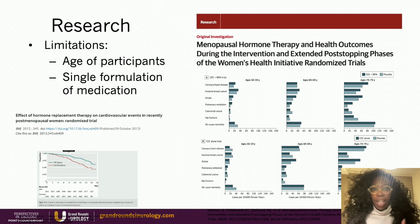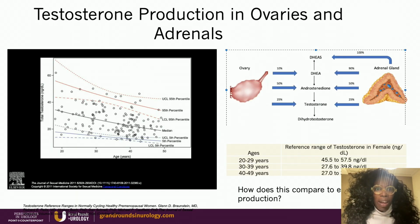This is why it's important that you do studies well. When they enrolled patients, the average age was about 75. That's almost 30 years past menopause. And if you give a 75-year-old anything unmonitored, there is a potential risk for adverse effects. So, in conclusion, hormone replacement therapy is safe.